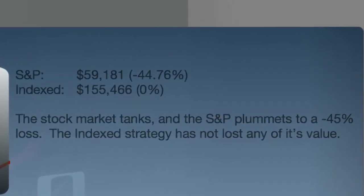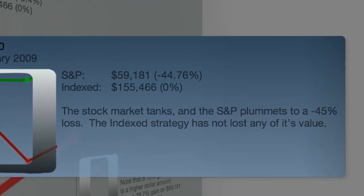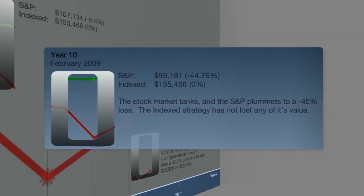This is our 2008 year. Once again, the indexed account did not lose. This shows the true strength of the index strategy. When you put your money in the market, especially in this post-9/11 world we sometimes call it, you just don't know what tomorrow brings, and the index strategy forever protects against that, so you can always sleep well at night.